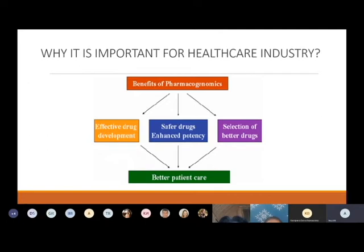I would also like to explain why this is related to healthcare management and why it is important for the healthcare industry. The benefits of pharmacogenomics: it improves drug safety and reduces adverse drug reactions, improves drug discovery targeted to human disease, improves efficacy and patient compliance, and helps develop more powerful and safer vaccines. When pharmacogenomics is adopted, there will be effective drug development, safer drugs with enhanced potency, better selection of drugs, and better vaccines. In short, it will lead to better patient care.